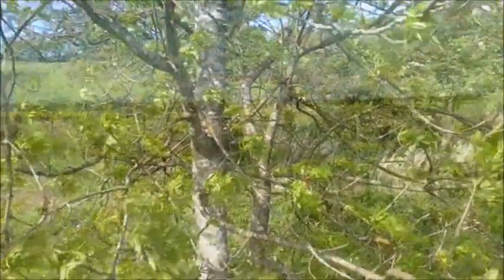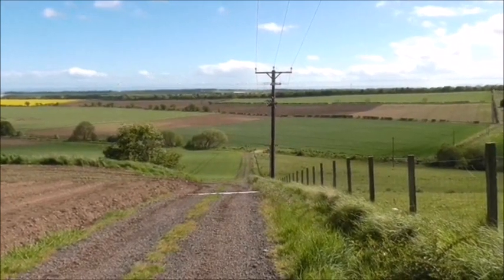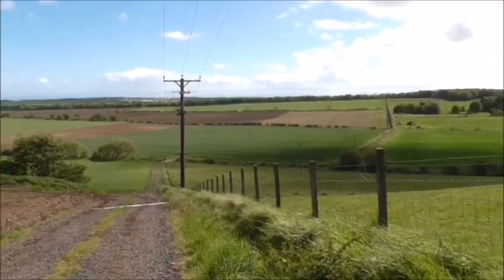Okay, I've just come up this hill. I'm breathing heavily, just because I'm unfit.